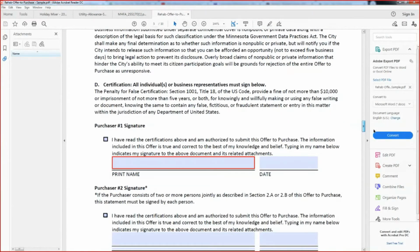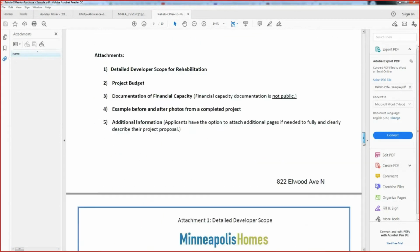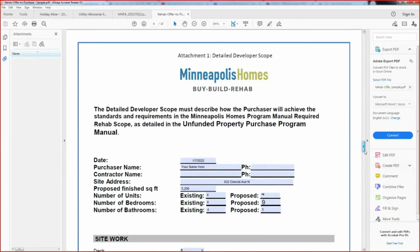Basically, you date and sign and submit. Here we go to what we're calling the detailed developer scope of work. Again, after your name and the name of your general contractor, the address, and we're using 822 Elwood as the example. It's approximately 5,200 finished square feet.